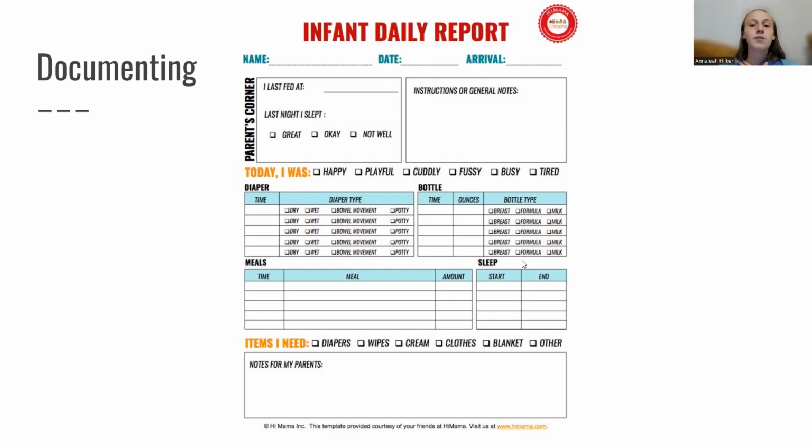For sleep times, you'll write down the time that they fell asleep and then the time that they woke up. So if the kid fell asleep at 4:30, you'd write 4:30, and then they woke up at 6, you'd write 6.